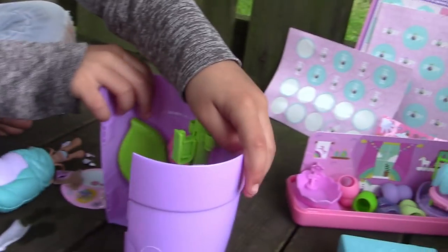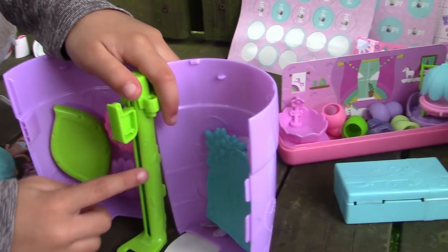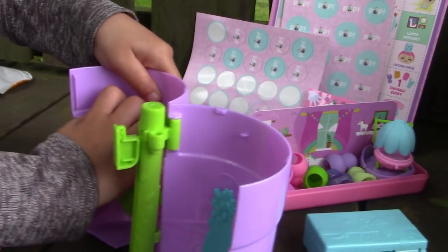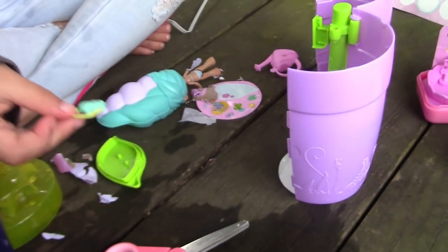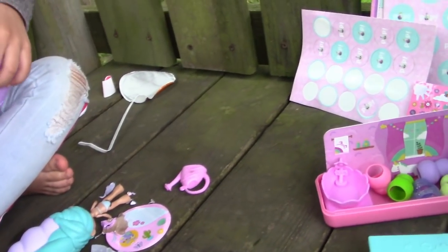So guys, there's a measuring thing where you can measure her. There's like a slinky inside it. That's where she stands. That's where she can sit. Her chair goes there. A purse? Well, I didn't get any of that. There's a shell. Okay. That's her purse. She comes with four accessories.